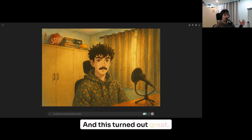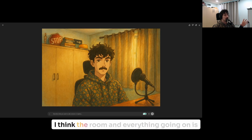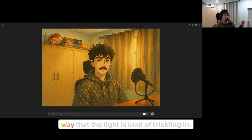And this turned out great. The only thing is the mic. The mic isn't what I want it to be. I want the mic to be like my mic. But this might work. I think the room and everything going on is perfect. The stuff in the back looks great. Everything looks great except the mic. And the way the light is kind of trickling in is really nice.